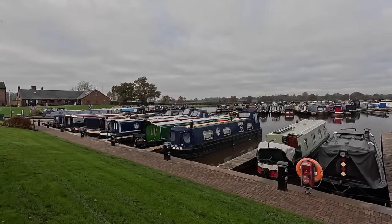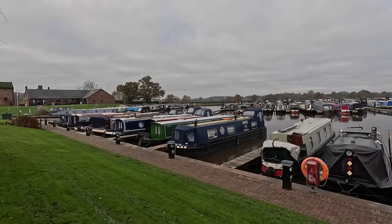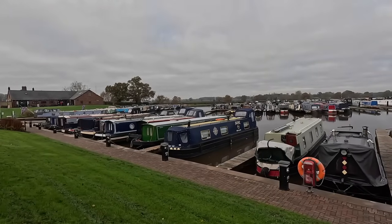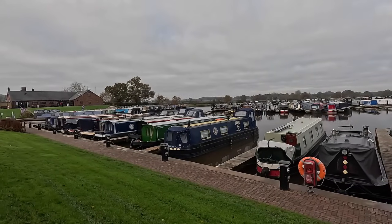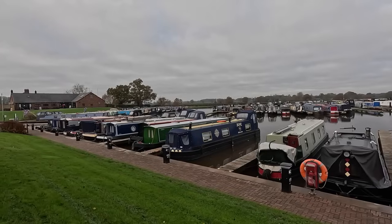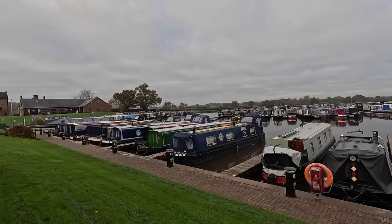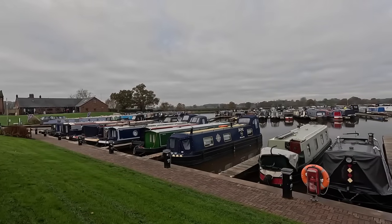So just hoping everything goes to plan, and then once it's tied up, I think it's Dave coming from Aintree Boats. He'll be checking her over, making sure everything seems to be watertight and working properly. And we can start moving all my stuff on the boat.